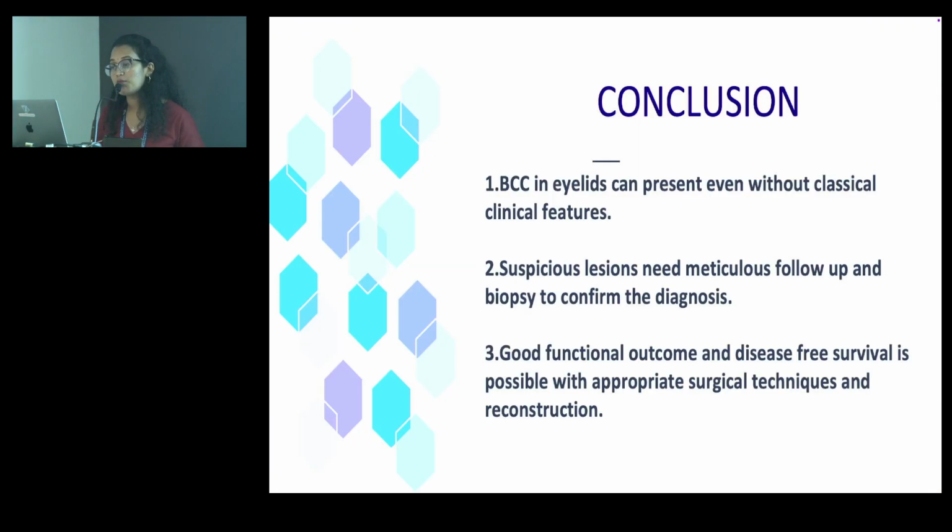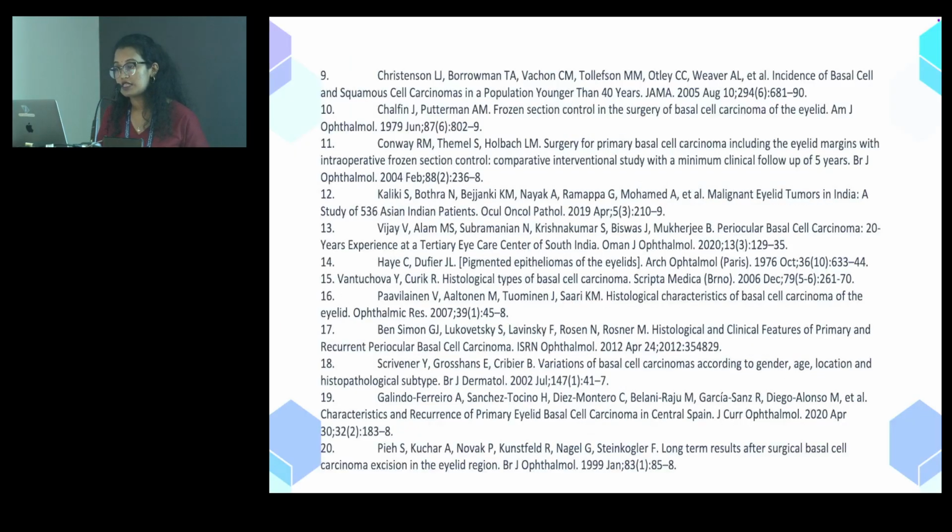The conclusion from my study is that basal cell carcinoma in eyelids can present even without classical clinical features, and hence suspicious lesions need meticulous follow-up and biopsy to confirm the diagnosis, and good functional outcome and disease-free survival is possible with appropriate surgical techniques and reconstruction. These are my references.